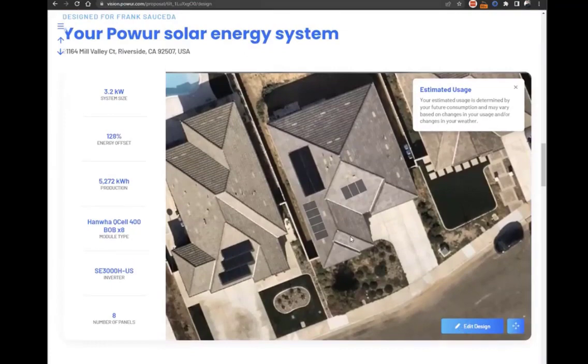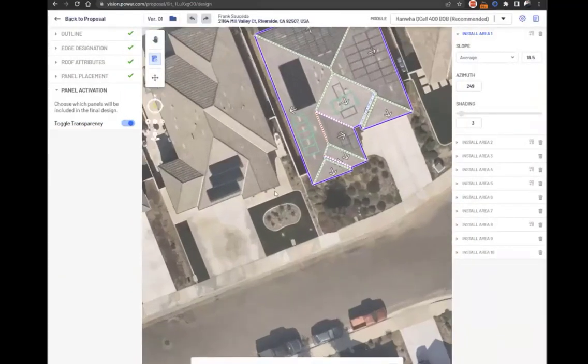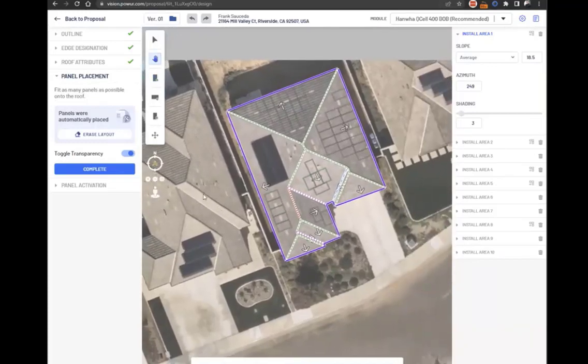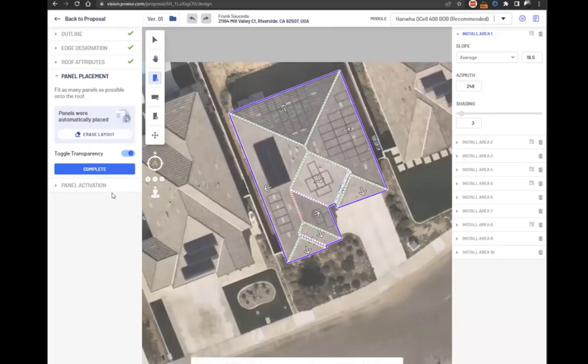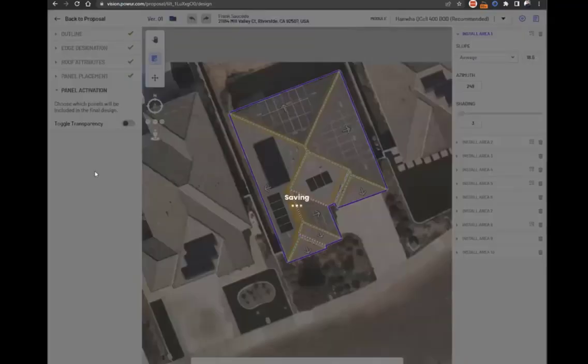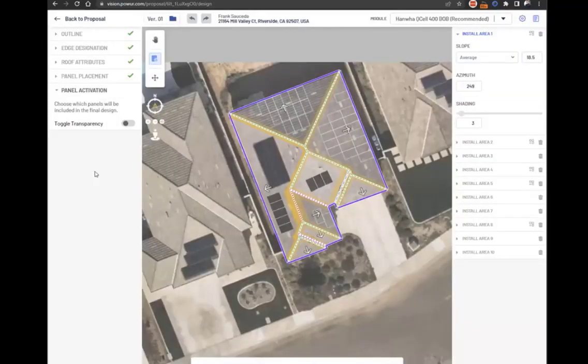What you probably saw me do was I went in kind of expert mode here, and I have the ability to go to panel placement and switch it out, just because that's unlocked on mine. But most everybody's just going to have a panel activation unless they want the additional capabilities. But yeah, don't worry, you're not going to have to do it yourself. The team will do it for you, and they'll try to maximize the actual roof line for you.